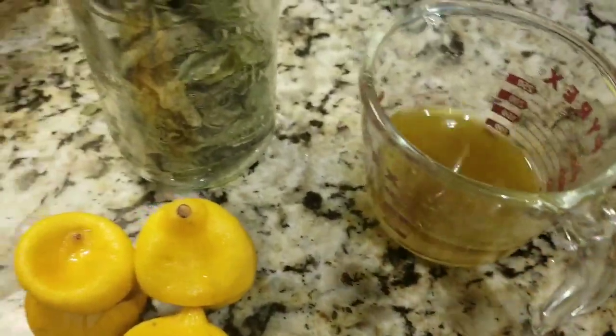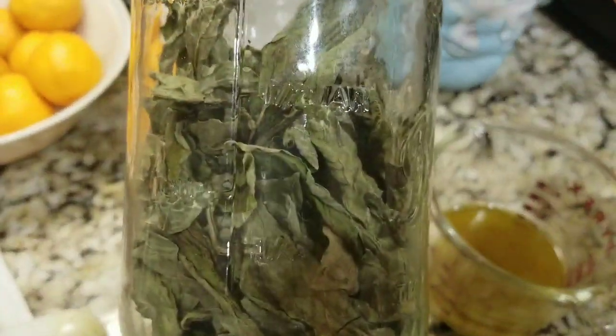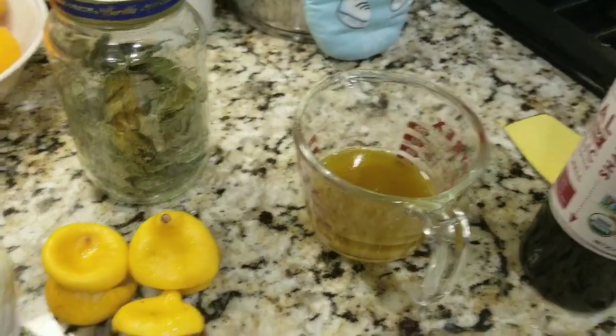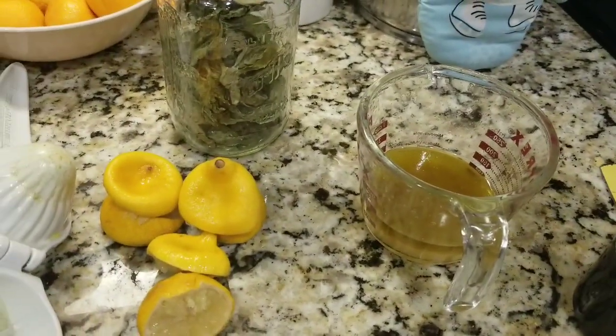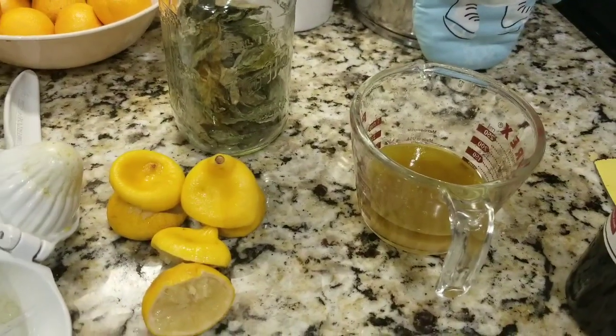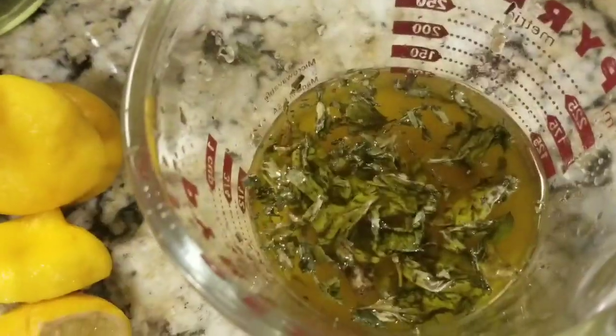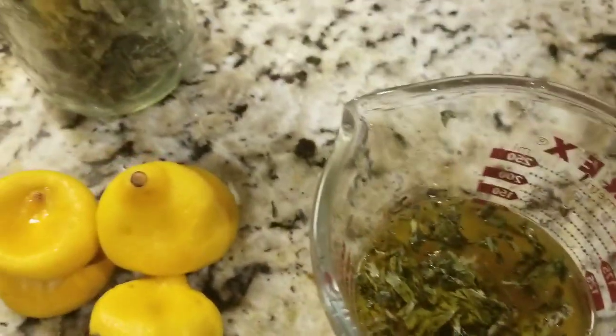Yep. Garlic oil. And then this is dried basil from my garden. So I'm just going to crush some dried basil in there. And then I'm going to toss that with the pasta when it's done, and then top it with Parmesan cheese and toss that again. Yummy. There's the basil.